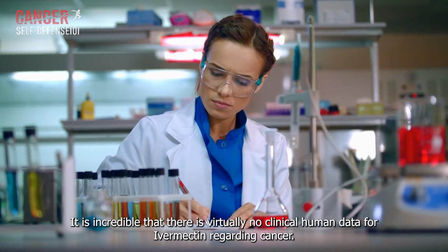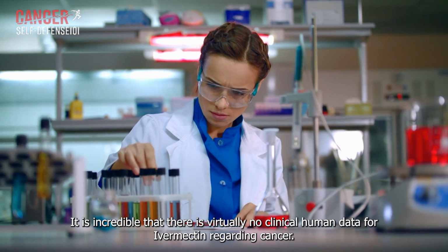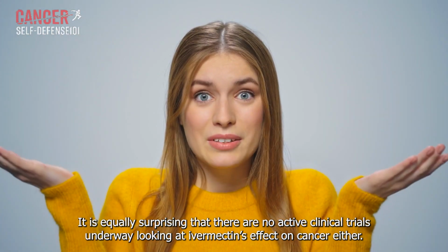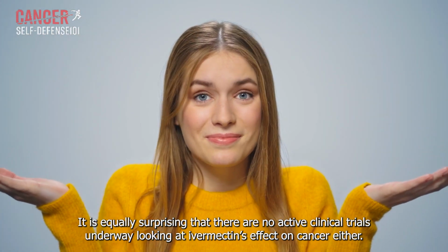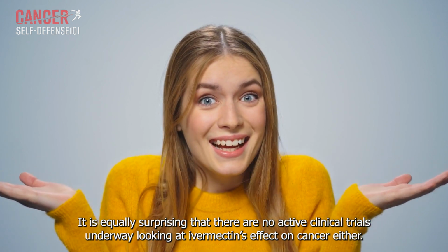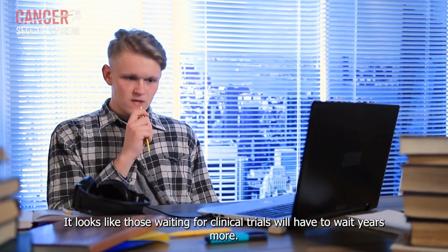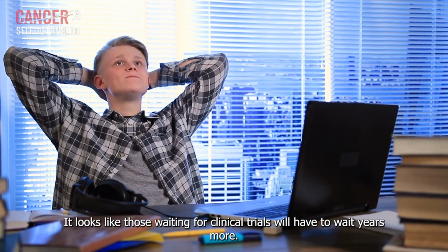It is incredible that there is virtually no clinical human data for ivermectin regarding cancer. It is equally surprising that there are no active clinical trials underway looking at ivermectin's effect on cancer either. It looks like those waiting for clinical trials will have to wait years more.